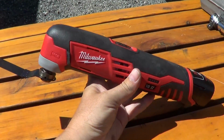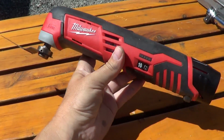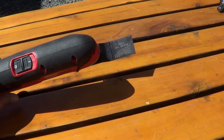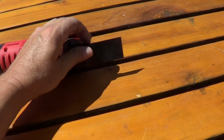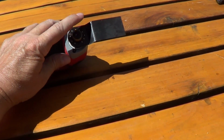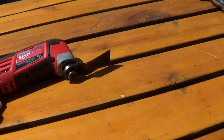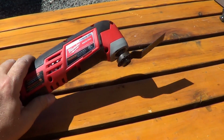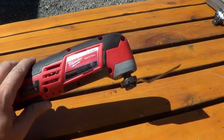And my latest tool, I picked up this Milwaukee oscillating multi-tool. I haven't used it much yet, but it's going to save me from carrying a lot of different tools like scrapers, sanders, a lot of different saws. I'll be able to just swap the blades or the attachments on the end. It'll do the work of a lot of different tools, so I should be able to wean down some of the tools I'm carrying with this one tool. I guess that's why they call it a multi-tool.